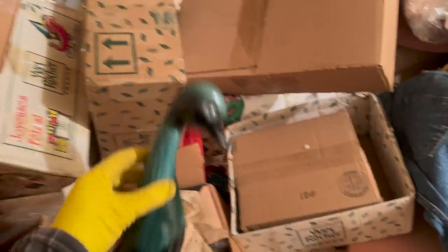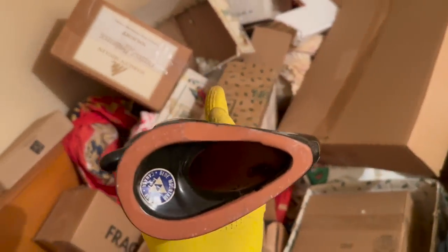Blue Mountain Pottery duck. Yep. These were really collectible at one point. I don't know where they stand in terms of collectability now, but I will set it aside because somebody will probably think that's cool and want it.